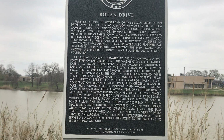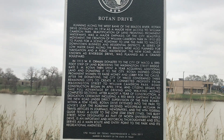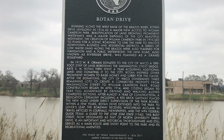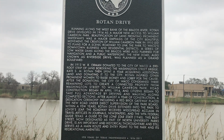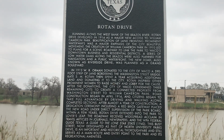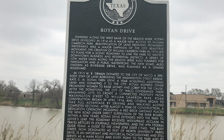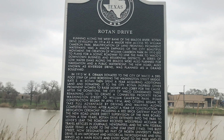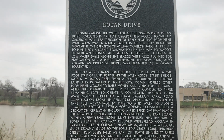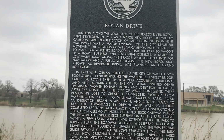The Rotan Drive, running along the west bank of the Brazos River, Rotan Drive developed in 1914 as a major new access to William Cameron Park. Beautification of land fronting prominent waterways was a major emphasis of the city beautiful movement. The creation of William Cameron Park in 1910 led to plans for a scenic roadway to link the park to Waco's downtown business and residential districts. A series of low water dams along the Brazos were also planned for navigation and a public waterfront. The new road, also known as Riverside Drive, was planned as a grand boulevard.